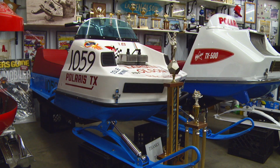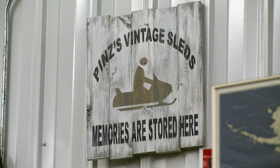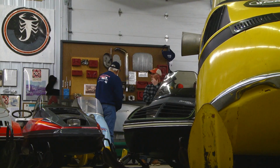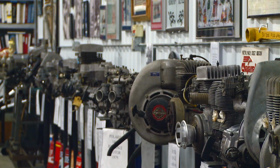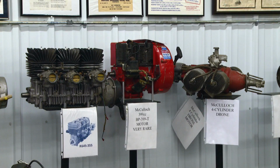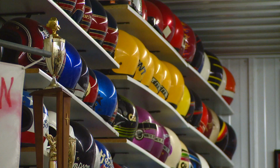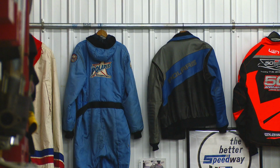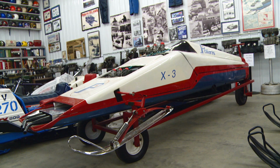This blows my mind. I guess you could say I'm a collector, but I'm a collector of history. That's why I call myself a caretaker. A caretaker of a collection he spent a lifetime building. History to me is very important. I'm into the engines, that I like the motors and how they evolved as they went and adapted to snowmobiles. He's also into vintage helmets, jackets, posters, trophies, and one-of-a-kind snow machines.